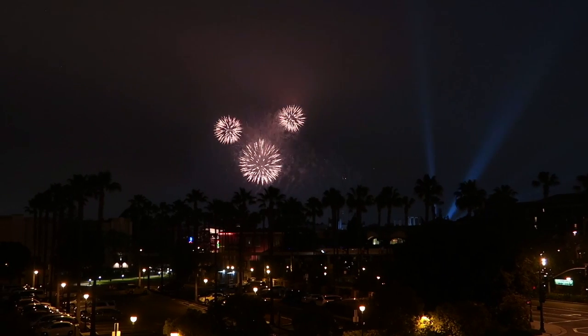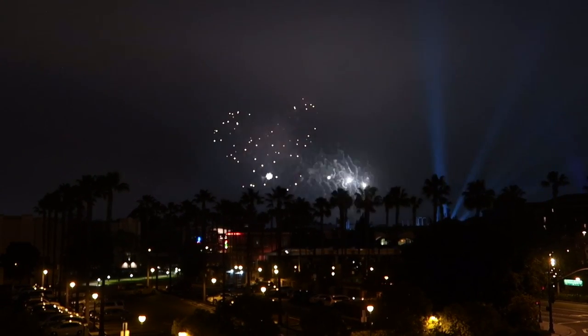Dance to the beat. Mickey's Magic. It's a party. Yay!